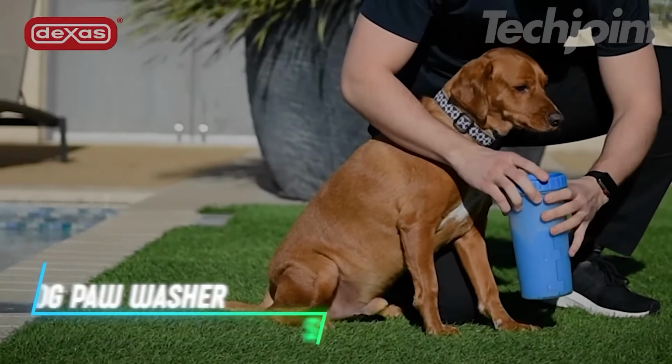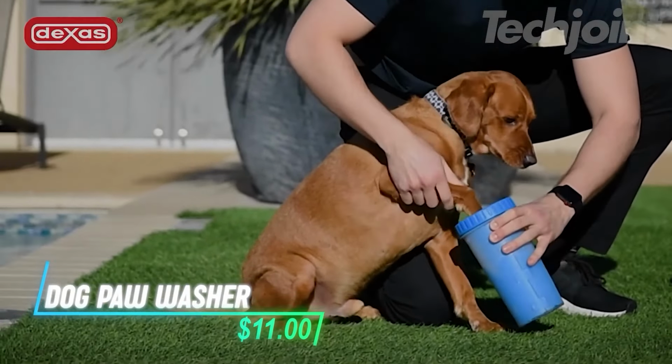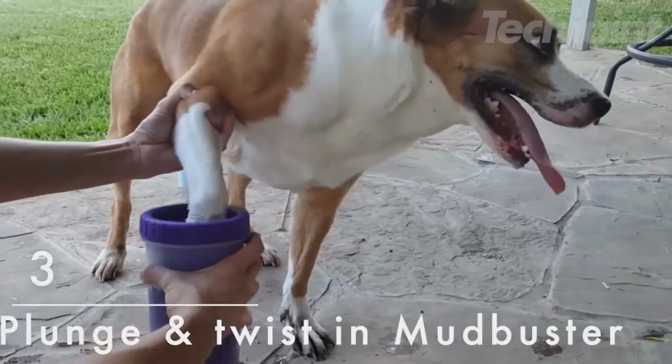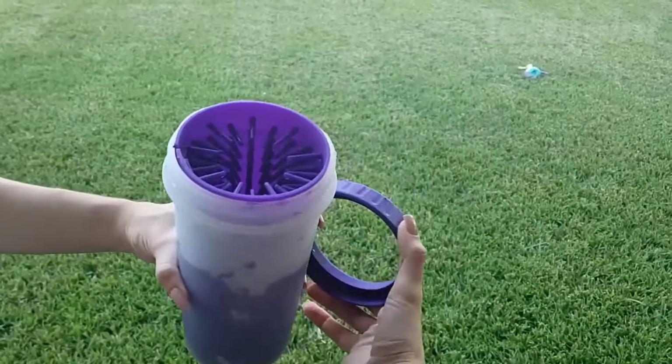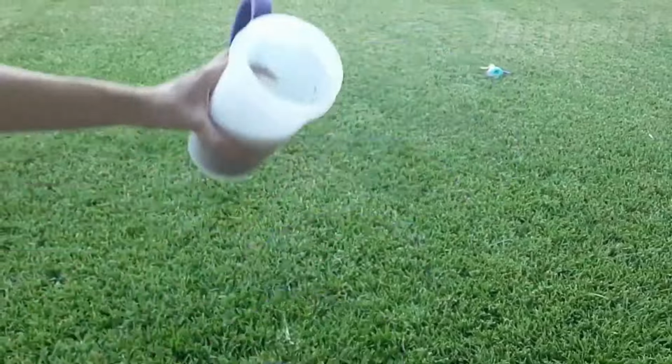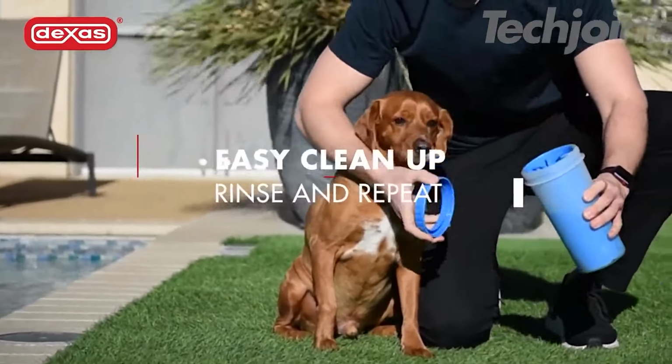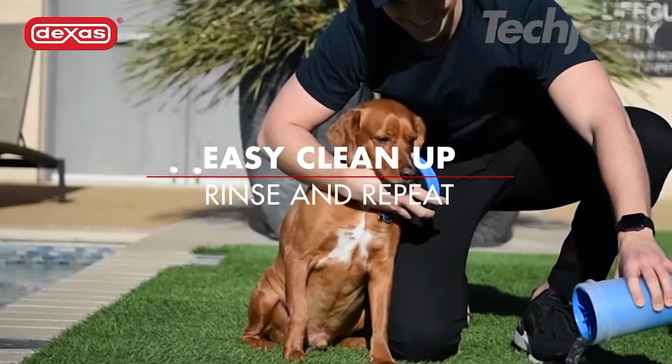This portable dog paw washer is designed for medium-sized dogs with a 6-inch height and 4-inch width. Simply add water, insert the paw, twist, and wipe clean. Gentle silicone bristles remove dirt and mud while keeping the mess contained. Ideal for post-walk cleanups, it's a must-have for maintaining a clean home after outdoor adventures.